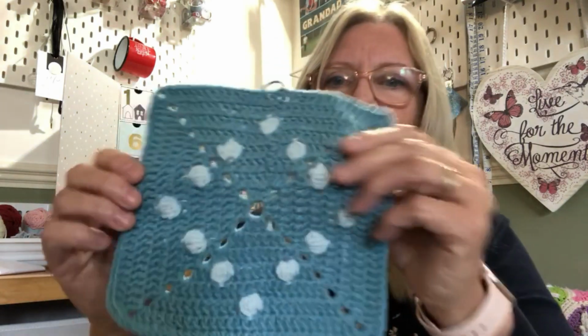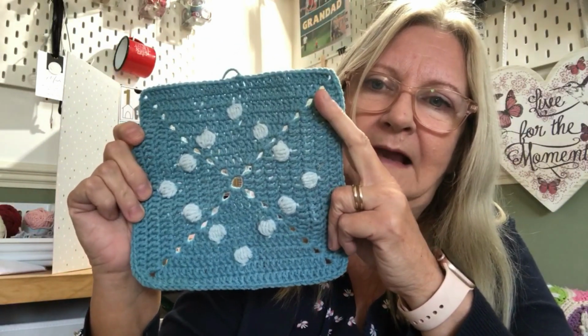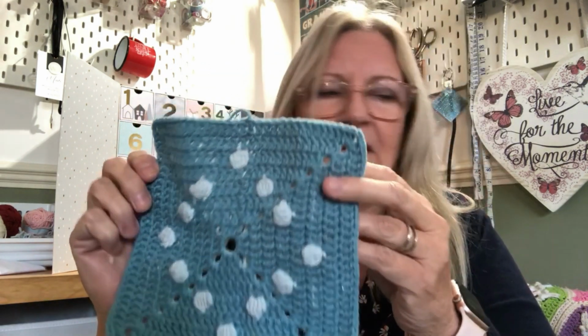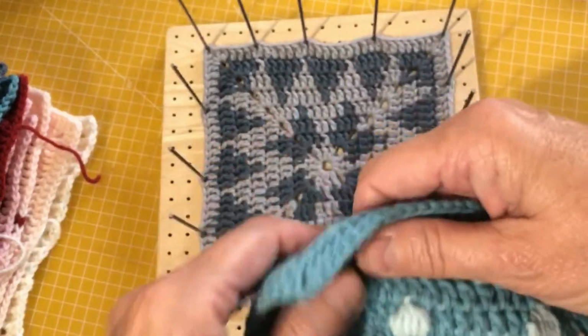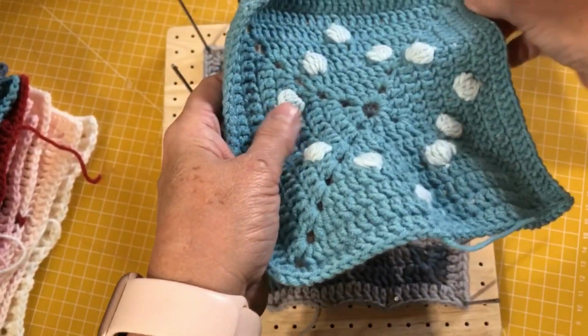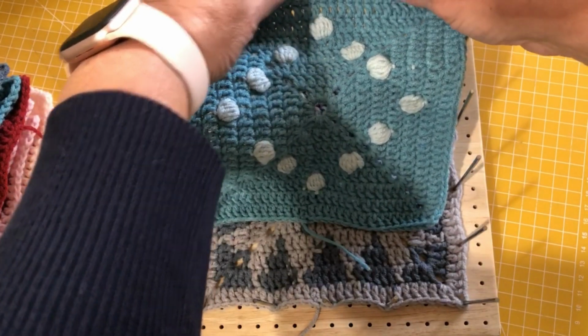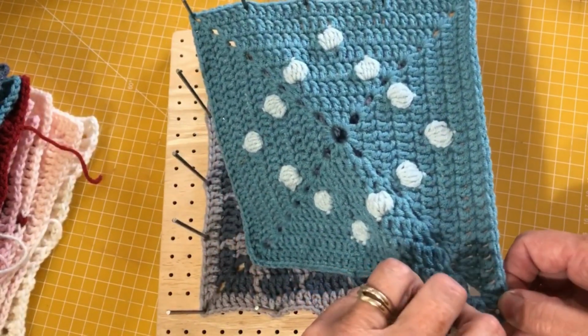And I've finished day 13 of the 2022 Crochet Society calendar. So I finally finished. I'm going to put that onto the block in a minute, and I'll probably show you me doing that. Right, so we're just going to put day 13 on, and hopefully we can stretch it onto here. Going on pretty easy there, but what about here? Oh yes, I think it's going to be fine.